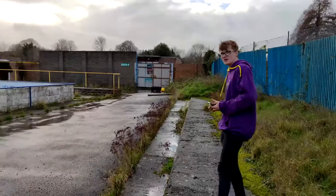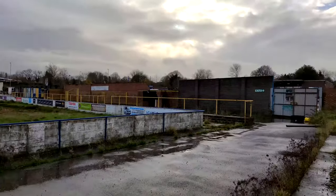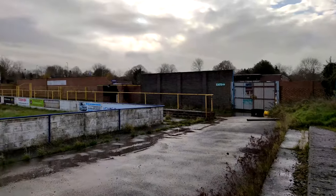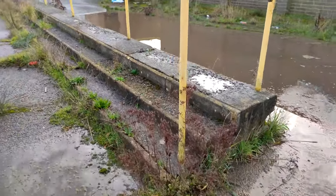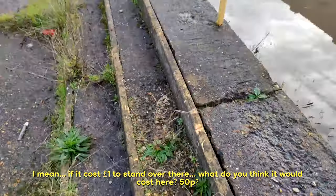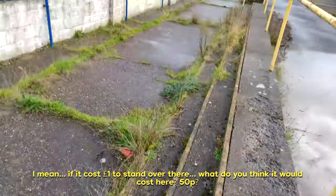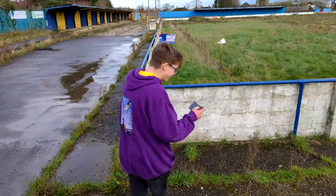Right guys, I think we're mostly done at this place. We're going to check out the building we just spoke about, which is outside, the clubhouse. And I think we're going to get some drone shots. Look, I didn't realise these are actually stands as well. They're tiny, obviously. It costs £1 to stand over there. What's it cost? It's probably free. I don't know. You look so small from up here.